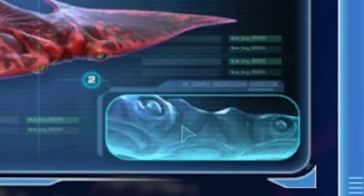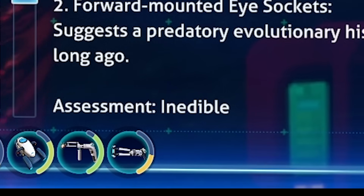Look at his little face, little eyes, and little sad mouth. He looks so annoyed that he's been scared. I said no pictures. Assessment. Inedible.